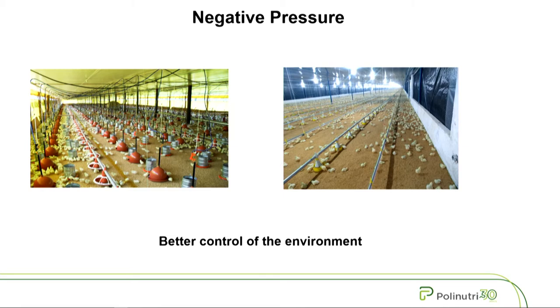The picture on the right is a pen that was built as a negative pressure pen. The other one is a conventional pen that was adapted to negative pressure.